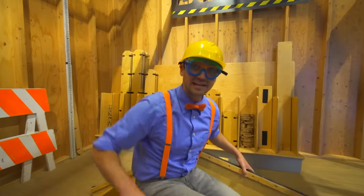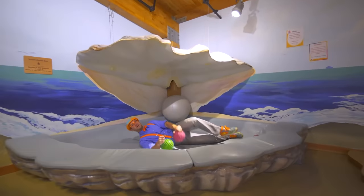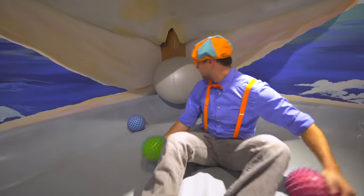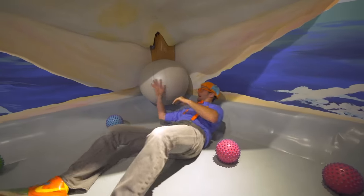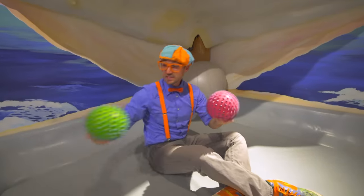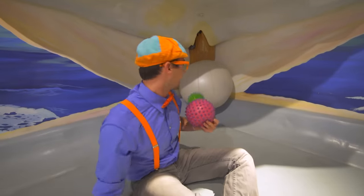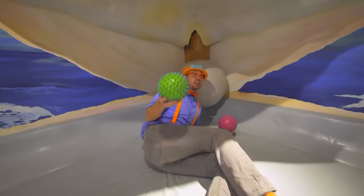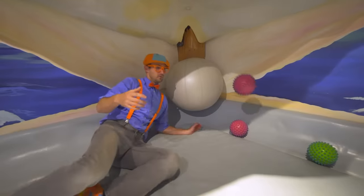Well, I guess it wasn't that strong. Whoa, look at where we are. We're inside an oyster. And look, it's a giant pearl, so white and shiny and beautiful. And these represent a grain of sand. Because if a grain of sand gets inside an oyster, it gets really irritated, and then it creates a pearl. Whoa.